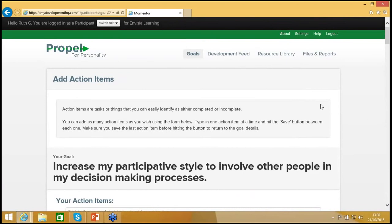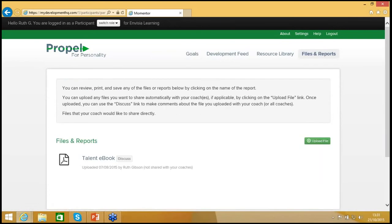The other things you can do within the system are to start your own resource library as such in the Files and Reports tab. So we can upload PDF documents. So this could be your assessment report, any articles that you want to add to your goal, whatever it might be, and you can start your own library that's all connected in one place to your goals.